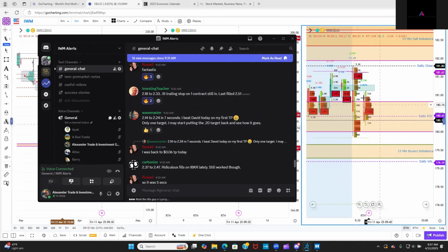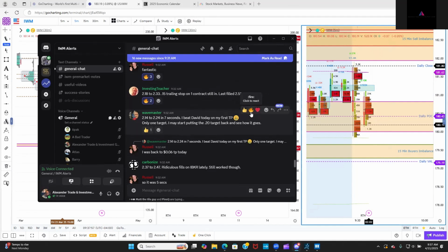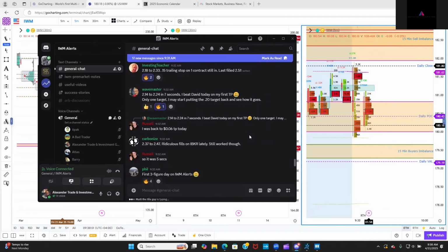Now a big selling imbalance is again in this candle and it's much bigger, so the sellers are not done. So if you have a runner, it's looking pretty good right now. Real time data. Let's see. You went back to $6 TP.